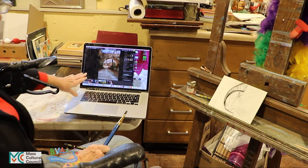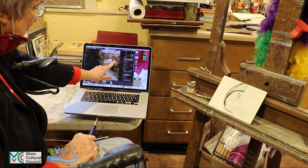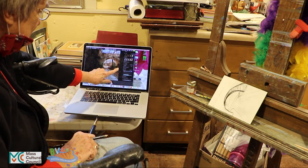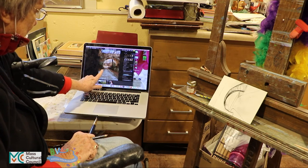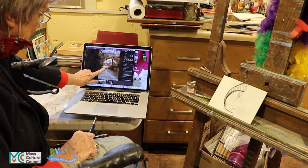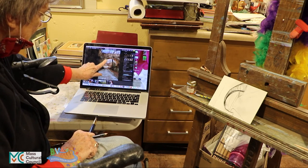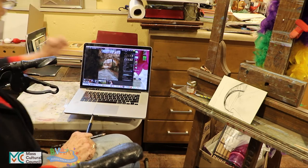I like this one because it has a nice rim of light right here, and it's reflecting on this opposite wall. So this is what I'm going to try to obtain: this backlit light, the nice shadow in here, this bright light here, and the reflected light there.